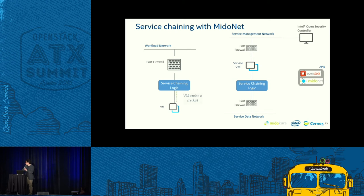Now the VM responds, for example, to that flow, and the packet is again intercepted by the service chaining logic, redirected with the same policy tag, but with the PCP bit set to say that this is leaving the VM, going away from the VM. And again it goes through the service VM, and if allowed, it is returned, intercepted again there, and it continues on its path as if it had never been intercepted.